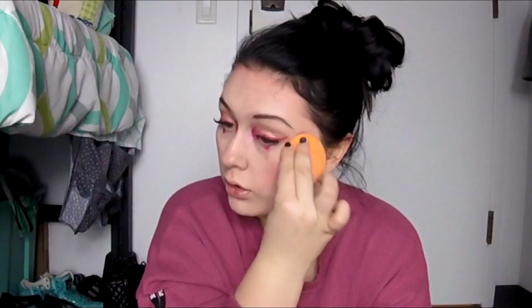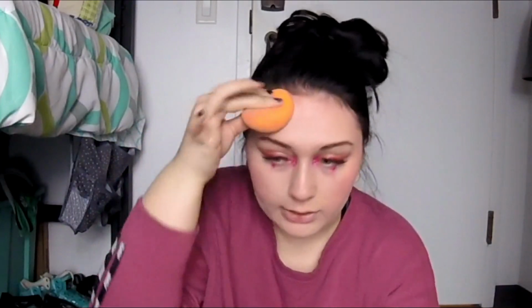So I put some in my hairline to give that extra flush, but I'm just gonna go over it a little bit on the tops and the hairline with my concealer and foundation. Sponge, no extra product here, just bouncing it to give it more of a natural look. But I kind of like the pink in the hairline. I think it brings a little extra dimension to my face.